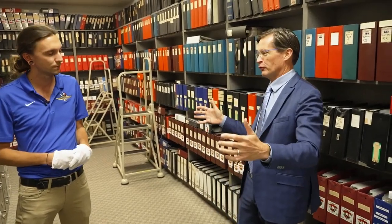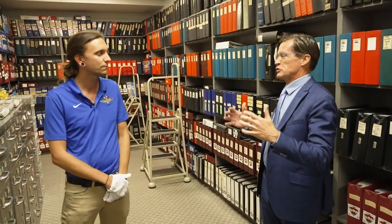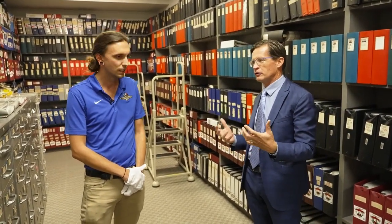But one of the really neat things that we do every year to start the Indy 500 is we do this photo of all the drivers. The starting field, it's a lot of fun. We get them all together, but that dates all the way back really to the beginning. And one of our favorite things that our collectors and folks that are really into history is that panoramic photo that people took of the starting field and the cars, and I think we've got one of those from 1911 that you have an opportunity really to show us.